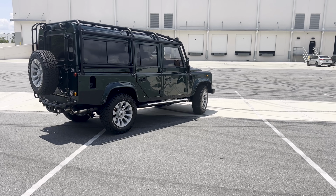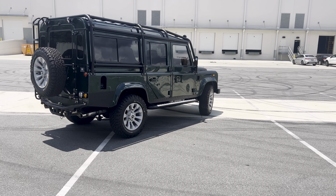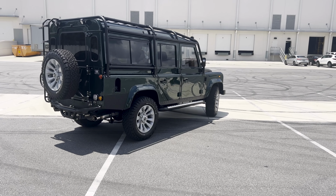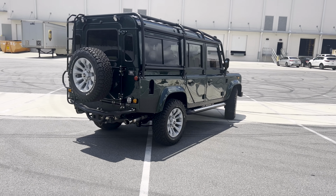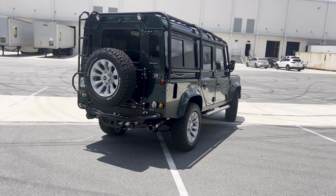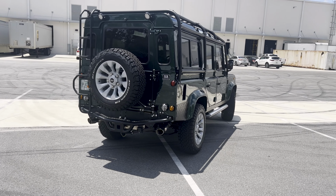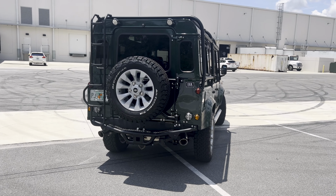To finish off, as far as a Defender goes, this is the best you're going to get. I'm taking this over the new Defender 100 times out of 100. And as far as every old Defender I've seen, I'm going to them if I ever get one, because E.C.D does Defenders better than anyone in the world. And the Land Rover Defender, in my opinion, is one of the best SUVs that's ever been made.